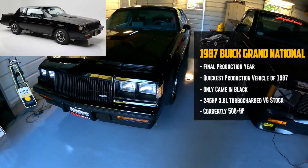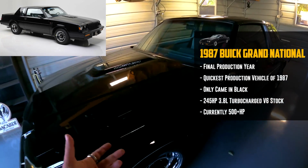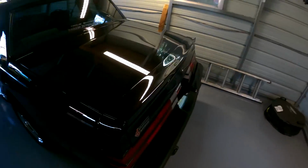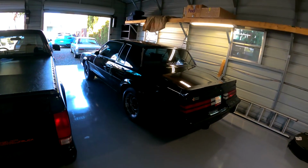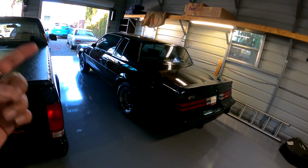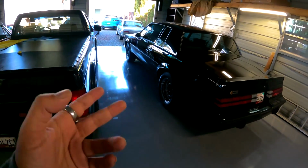And last but not least, the 1987 Buick Grand National, legend in its own right. Darth Vader was used for the ads on this car. Huge fan base, very OG gangster vibe. I mean, what's not to love about this car? Its silhouette and what it represented. This car was the fastest production car in America in 1987, or the quickest production car.